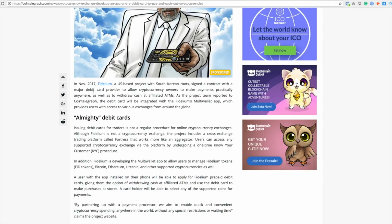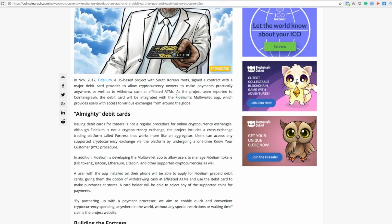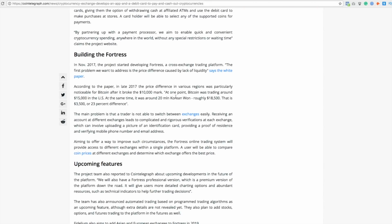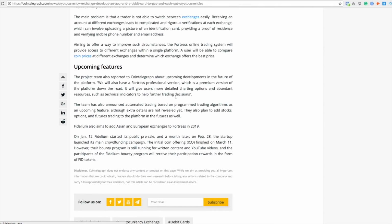So in November 2017, Fedalum, a US-based project with South Korean roots, signed a contract with a major debit card provider to allow cryptocurrency owners to make payments practically anywhere and withdraw cash from affiliated ATMs. So as you can see, this is called the Almighty Debit Cards, and it's building a fortress, basically making it easier for people to use cryptocurrencies in real-world applications. And as you can see, upcoming features, they plan to make some huge updates in the near future, so I'm definitely following them very closely just to see how this is going to move forward.